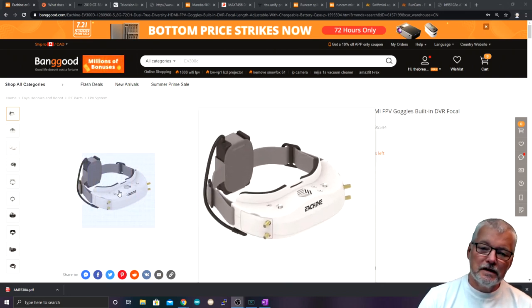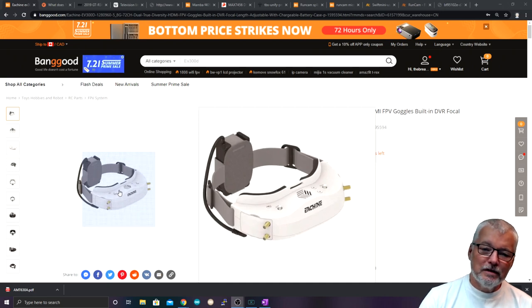All right, this is all fully assembled. You actually only have to put the strap on and the battery pack and things.